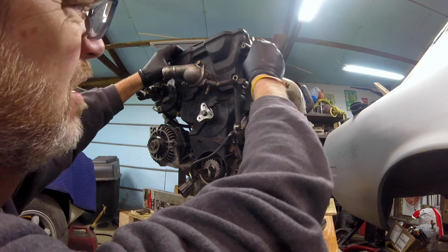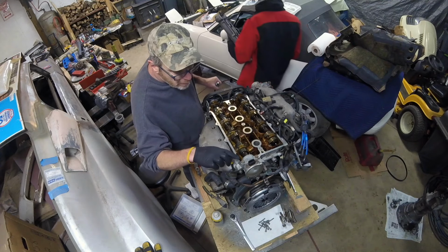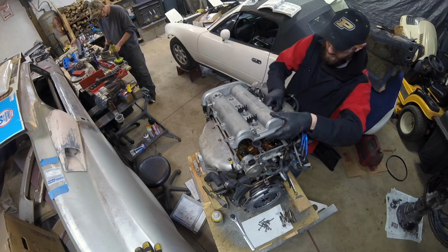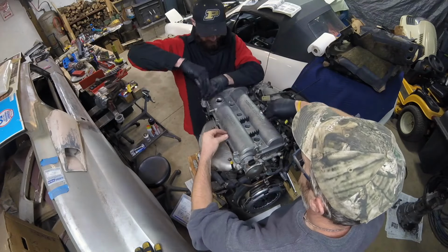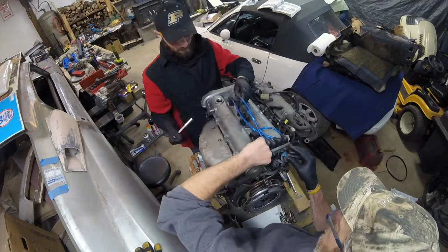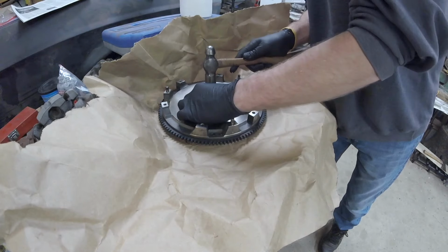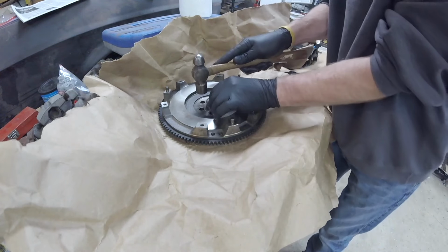After cleaning out the valve cover area and putting a little seal in on the corners. Valve cover is ready to go and closing up the engine. Using the old bearing, we were able to push in the new bearing on our freshly surfaced flywheel.